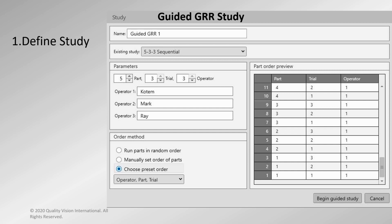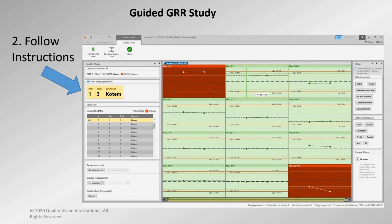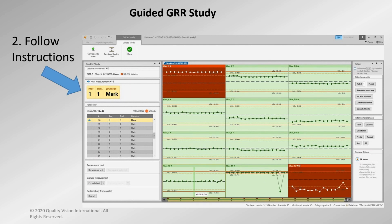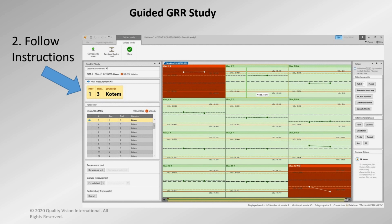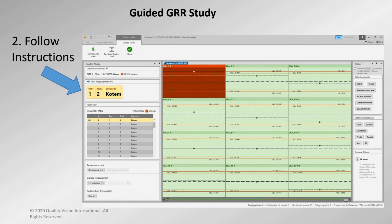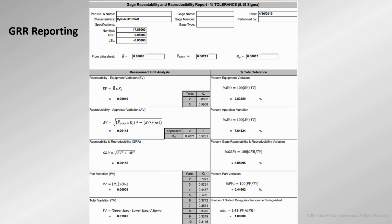A guided GR&R study is provided, which allows the definition of the study by parts, trial, and operator, and the order in which the data is taken. The second step of the guided GR&R is simply to follow instructions. The operators are walked through the different parts and trials necessary to complete the study. The GR&R reports are either in total tolerance, total variation, or in ANOVA formats.